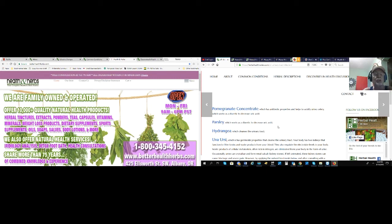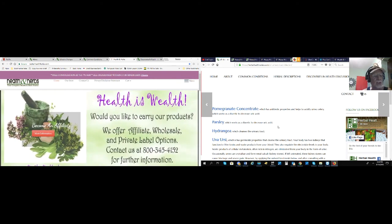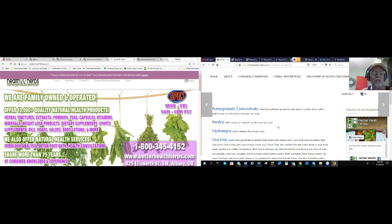That marshmallow root powder is going to coat over any stones in there, and it's going to nourish the urinary tract and help strengthen it. If somebody is wearing a diaper because they can't control their urine, it's called incontinence of urine. When they can't hold their urine and they have to wear a diaper, they drink this tea. By the third or fourth day, they can hold their urine. After 3 to 6 months, some people can come off of dialysis.